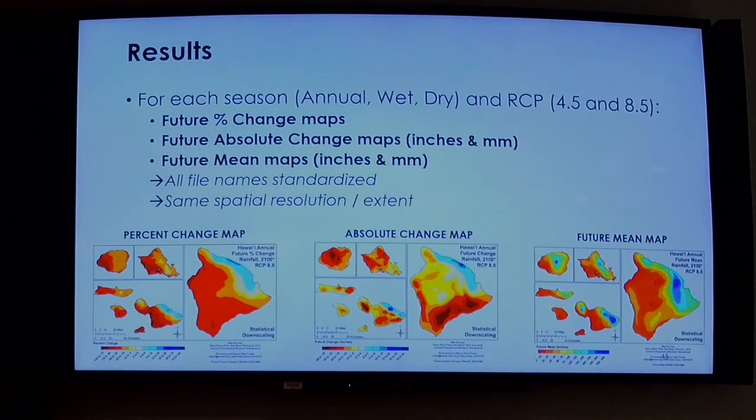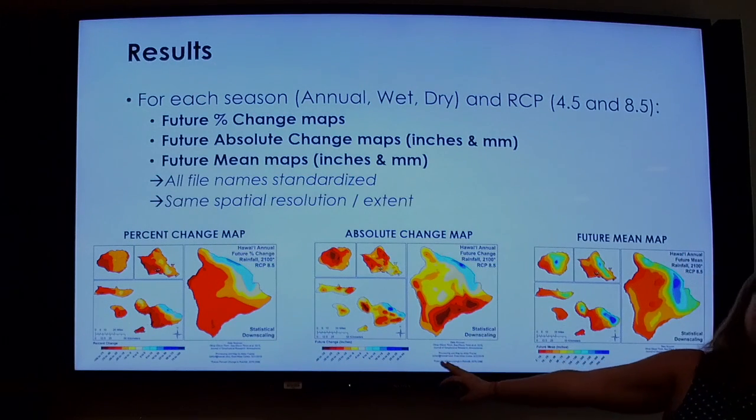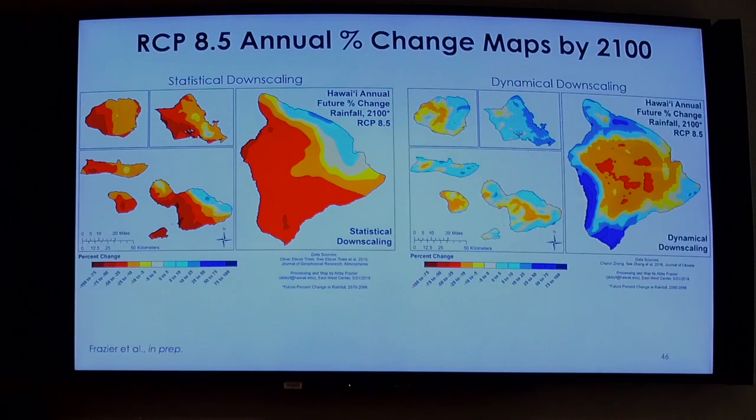Okay, so for results, we now have, for each season, annual, wet season, and dry season, both RCPs. We have future percent change maps. We have absolute change maps. And we have future means, all in inches and millimeters. File names are all standardized. Spatial extent and resolution are all standardized. So you can compare statistical and dynamical downscaling now. So I'll just briefly show some of the results.